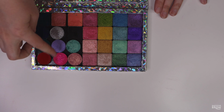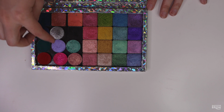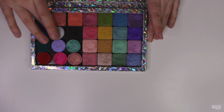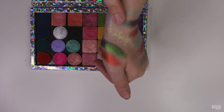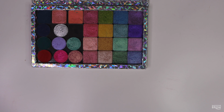And then these are my JD Glow singles that I've had for such a long time. I hate to admit it, but I finally decided to put them in smaller pans thinking I would use them more, but that was a lie. But to this day, this is the absolutely best silver of my entire life. Just look at that. Swatch for days. I love this silver. I gotta do a silver look.